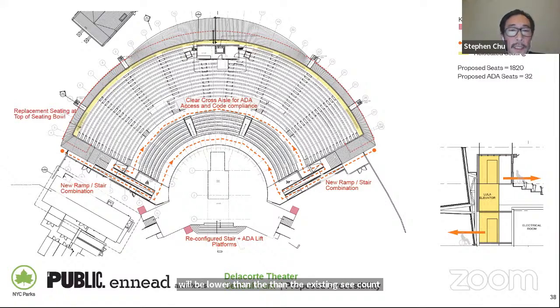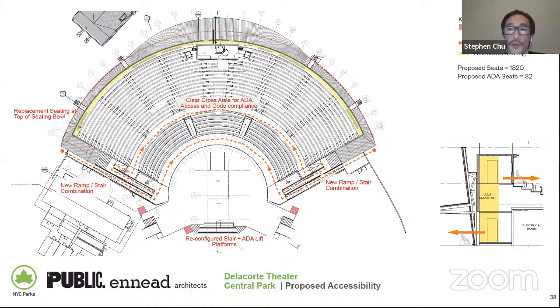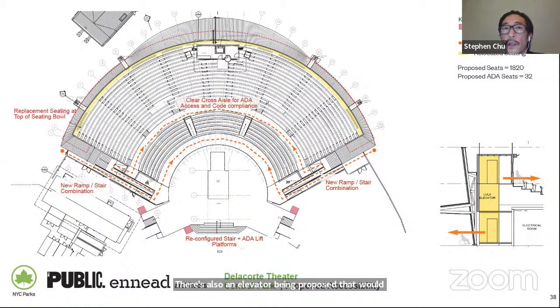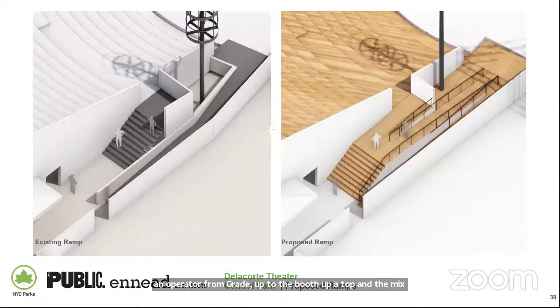We are also investigating accessibility to the backstage, both a permanent ramp or portable lifts to get at various points of the backstage. There's also an elevator being proposed that would bring an operator from grade up to the booth up at top and the mixing position out in front. Okay, next.